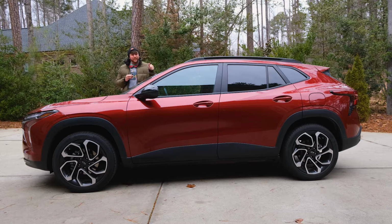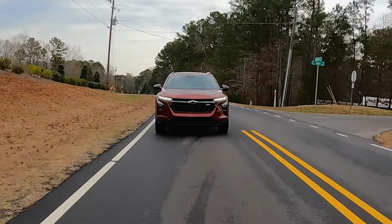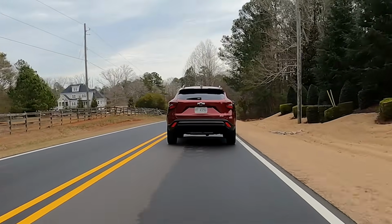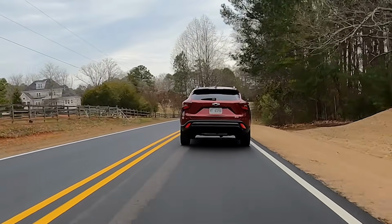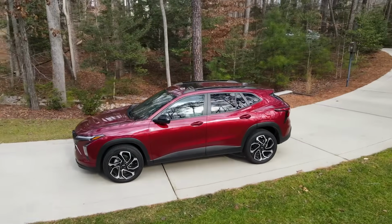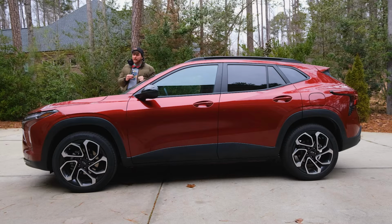Let's get into it. Unlike its cousin, the Buick Envista, the Chevrolet Trax comes in 5 different trim levels starting around $21,000 and can be had up into the active trim for $24,995. This is the 2RS model coming in around $24,445.